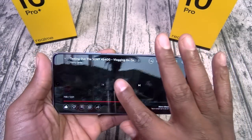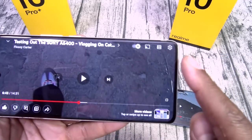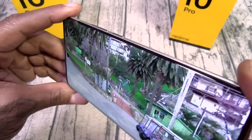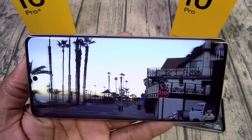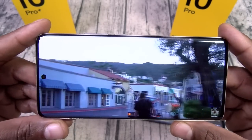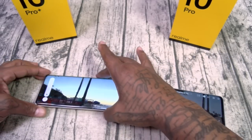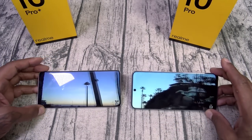All right, so now let's take a look at the Pro Plus. Curved display, even less bezel, way better viewing angles. Okay, look at that. You see the difference? Better speakers. But you gotta get used to this curved display. This one also looks beautiful though. Now I'll turn it down. And we'll run them side by side real quick.